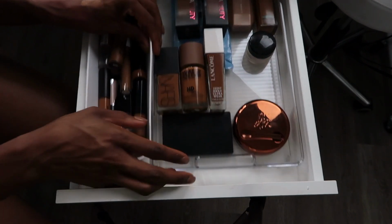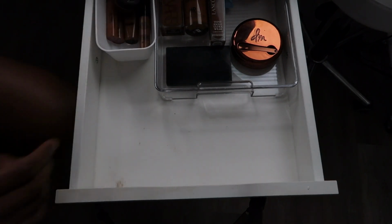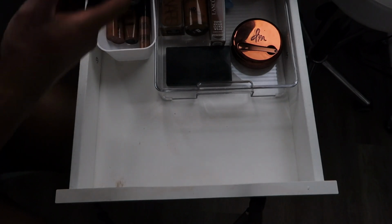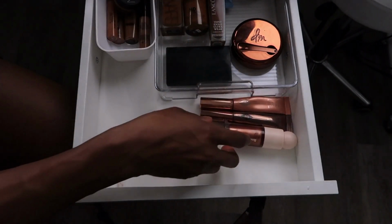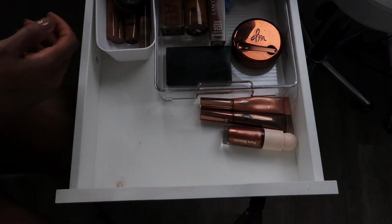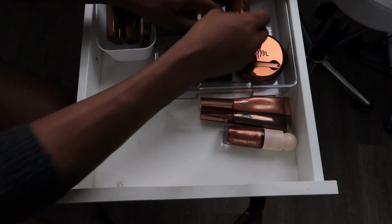All right, so this is what we got. And then what I do is push that forward here. So then the products that are in my current rotation, they go in here. So I'm just gonna keep these in here because I want to go ahead and finish those up. So that'll stay in the rotation. Rare will stay in the rotation. The Nars is going to come out of rotation. The Hollywood filter, I'm just gonna put that in there.